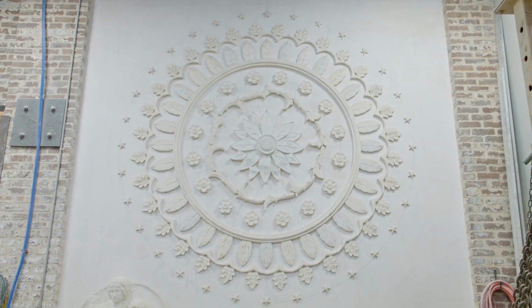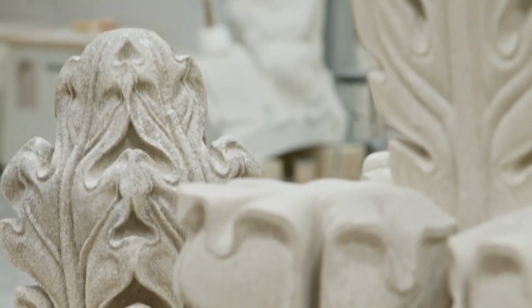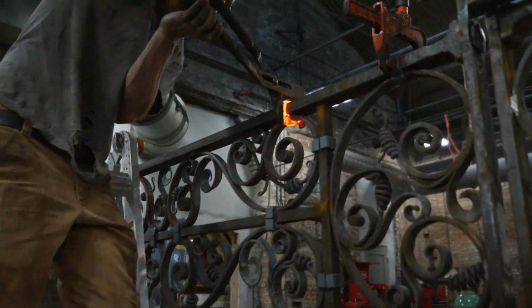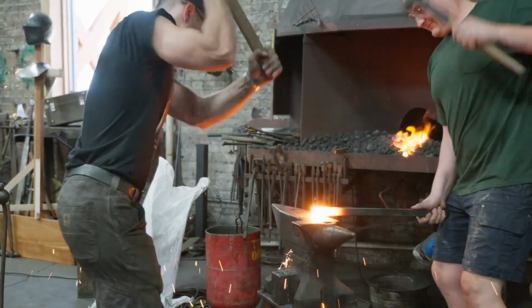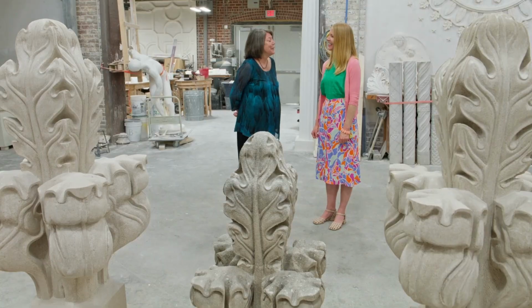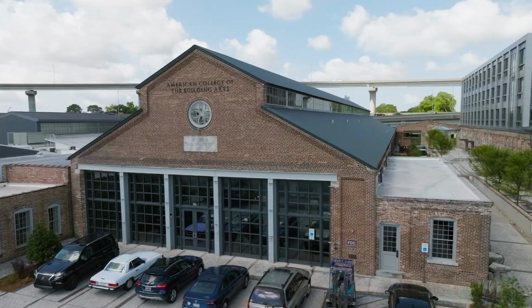What are the challenges involved with keeping this history, this beauty alive and well restored? You really need someone who not only knows what they're doing to restore it, but also has the preservation knowledge to do something that's going to last into the future. They say that we don't make things the way we used to, but at American College, we beg to differ. Ooh, I love it. Yeah.